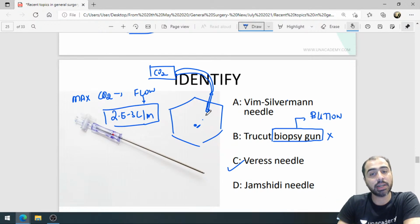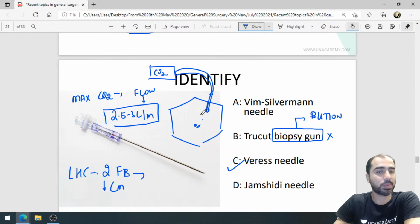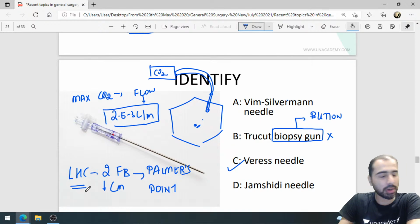And where do I insert the Veress needle commonly? Either the umbilicus or this area. What is this area called? Left hypochondrium, about 2 finger breadth below the costal margin. What is this area called, where I put the Veress needle during laparoscopic surgery? Absolutely must know. Whose point is that? Yes, Palmer's point. So one of the common sites for putting the Veress needle is the left hypochondrium, 2 finger breadth below the costal margin, or 2 inches below the costal margin, Palmer's point. Remember this name.